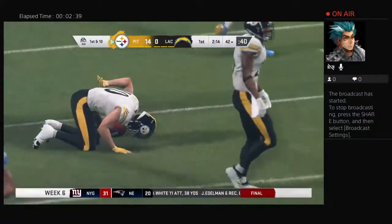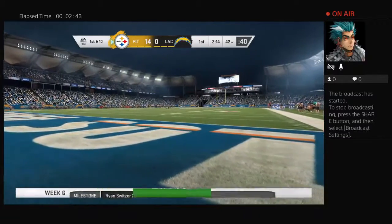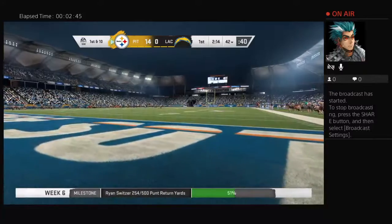Now, after the punt on that play, we've got a man down on the field. We'll step aside and come back to Carson after this.